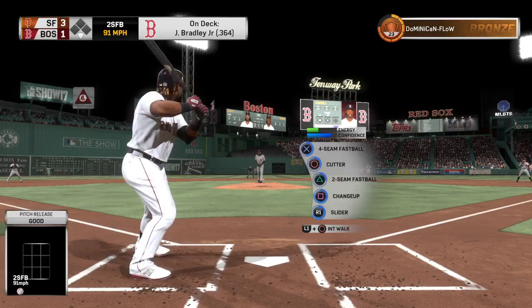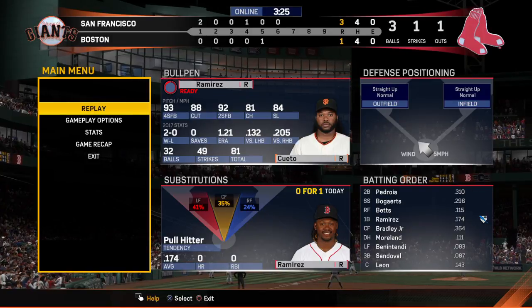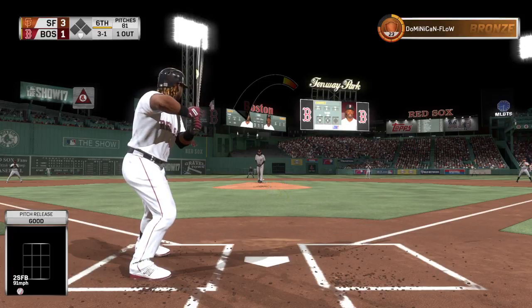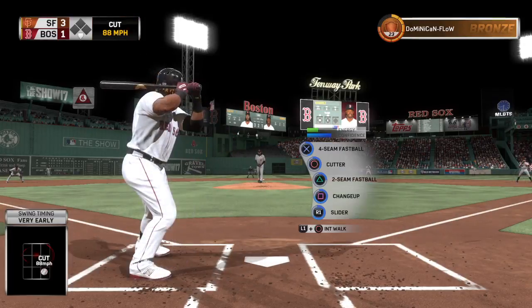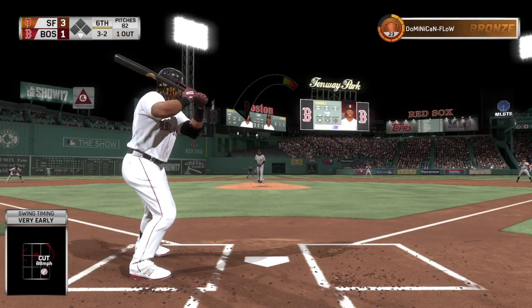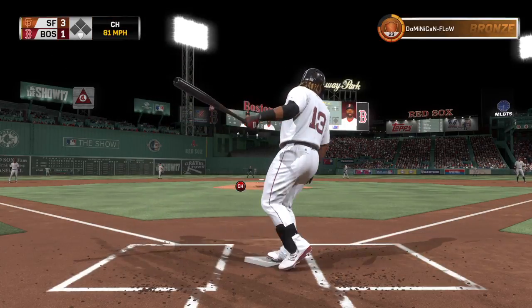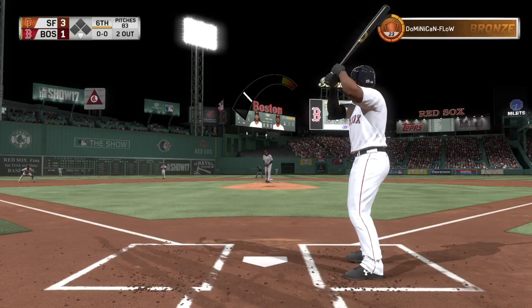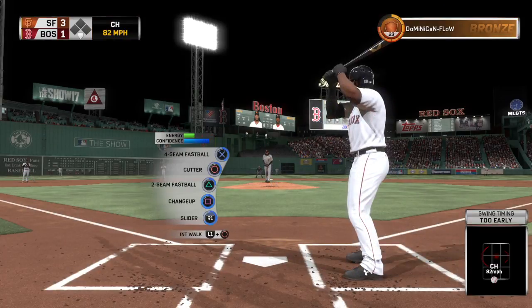And Ramirez will just try and work his way aboard here. It's 3-1. We're in the 6th inning here in a 3-1 ball game. And it's full now, 3-2. Now a swing and a miss by Ramirez as he's dispatched back to the dugout, out number 2. The batter, center fielder, Jackie Bradley now. Jackie 1 for 2 with a double on the ledger so far. Swing and a miss that time. It's 0-1.